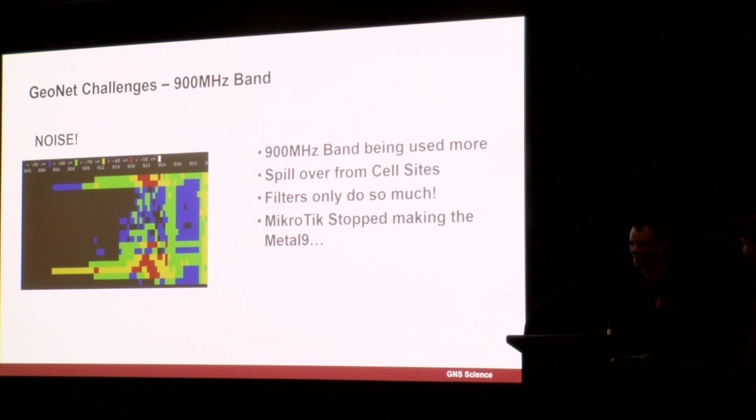And yeah, the 900 meg band, we used to use it pretty much almost exclusively, I could say, before people like MikroTik started making products, and they opened the band up, but it's being used by more people. Spillover from cellular sites. This is a screen dump I took at Highcliffe in Dunedin last week, and that's actually when it was running quietly. Normally it's up to -35 all the way down the band from a nearby 2 Degrees site. Filters only do so much, and MikroTik stopped making the Metal 9.